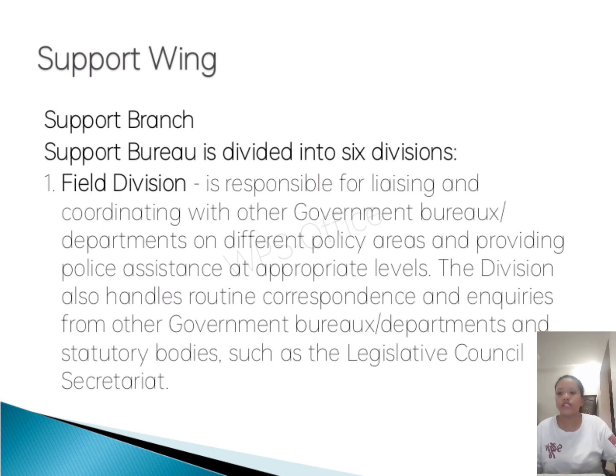Number 1 there is the Field Division. It is responsible for liaising and coordinating with other government bureaux or departments on different policy areas and providing police assistance at appropriate levels. The division also handles routine correspondence and enquiries from other government bureaux, departments, and statutory bodies such as the Legislative Council Secretariat.